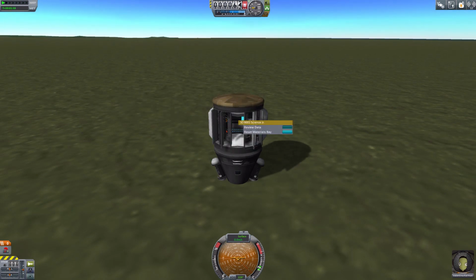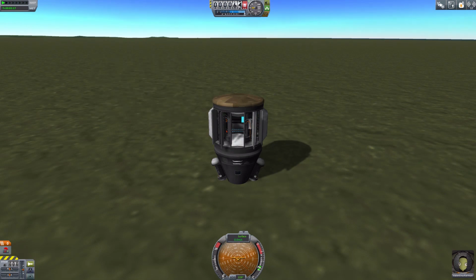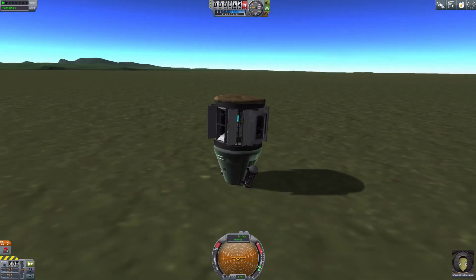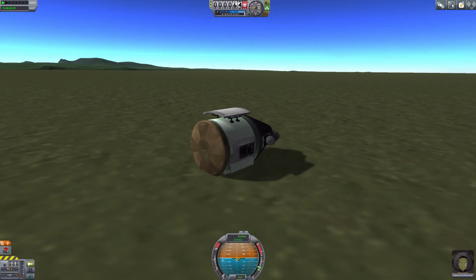Actually, you know what? Let us reset and then see what we can do. Observe the materials. 7.5. See, it's more useful not moving. Some water has rusted one of the samples and some of the electronics are pretty much. Okay. Well, good one, Valentina. You did a lot better than the others. You didn't die, for starters. That's a very good accolade.